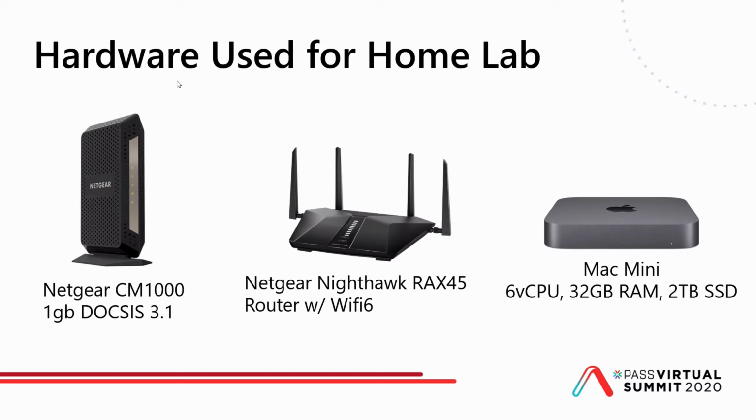Third and finally here, I'm actually using a Mac Mini. And the reason I love my Mac Mini is because this thing is dead silent. Back in the day when I first started, I got a server from a friend. I turned it on. It made so much noise, I instantly shut it off. This Mac Mini has 6 virtual CPUs and 32 gigs of RAM and a 2 terabyte solid state hard drive. But the key thing to me is it works and it's dead silent.